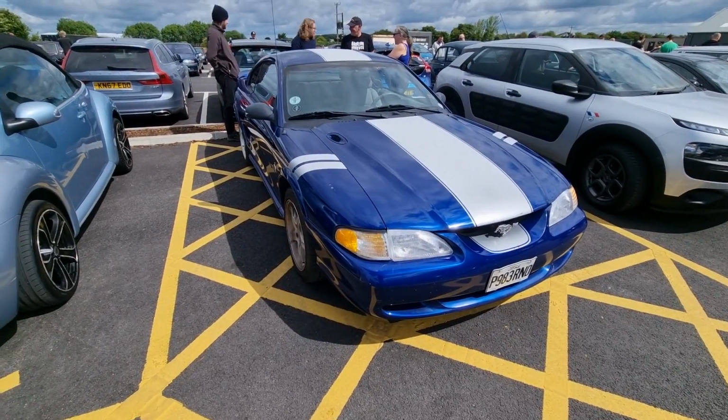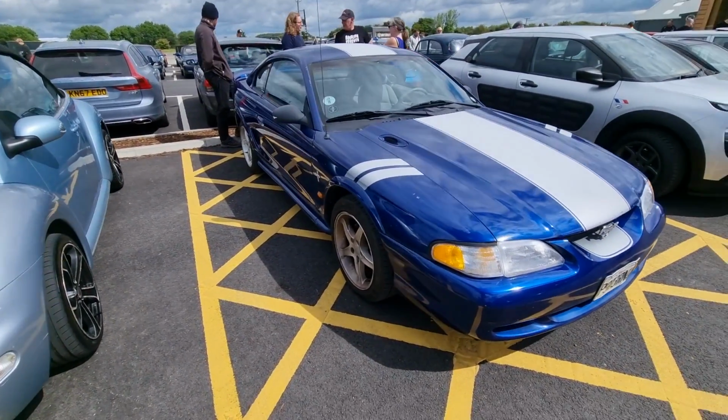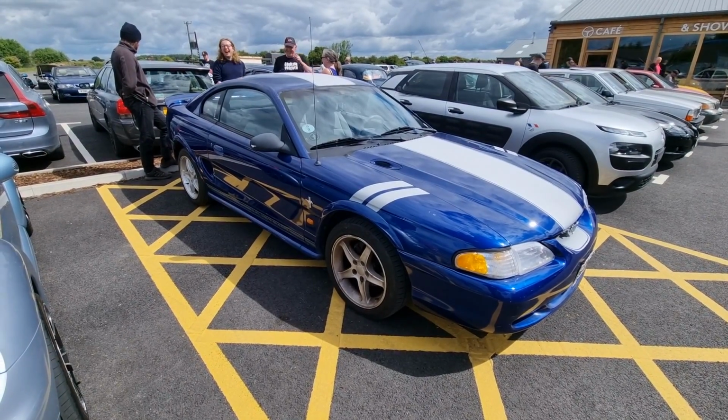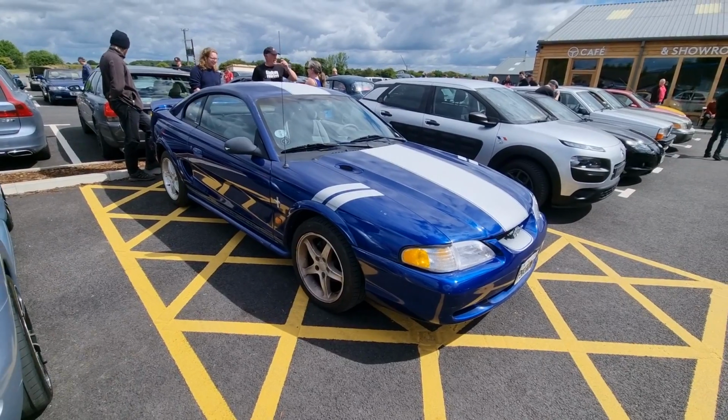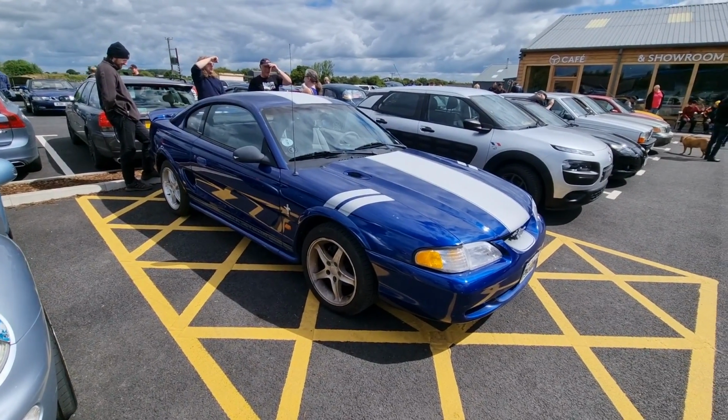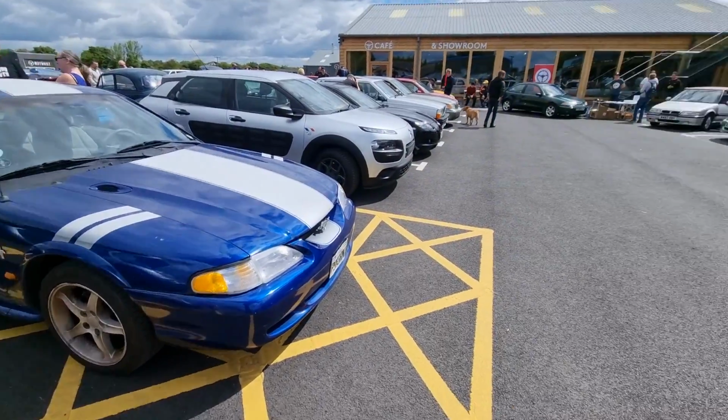Oh God, Ford Mustang, absolutely love these pony cars. Such a lovely design. One of the most stylish American cars. I think it is a really nice design. I was going to bring my 370 instead and I went.